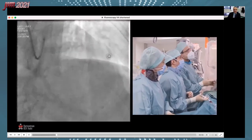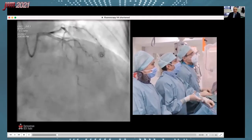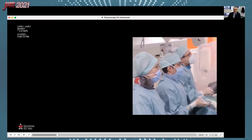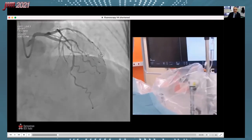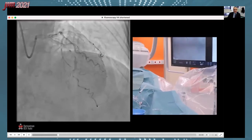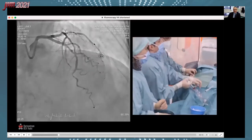In this specific moment, we took as a guiding catheter an EBU 6 French. We are transradial right in terms of vascular access. And this is again another projection that makes you better understanding the anatomy of this LAD lesion.